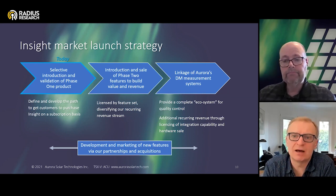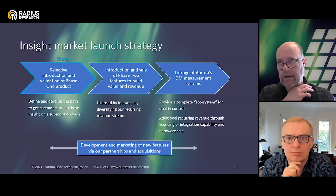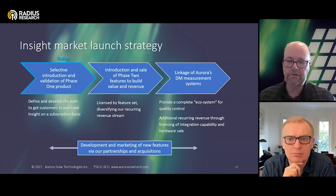Is the Insight now installed at the Chinese client site? Yes, it is. All right. So yeah, we got it. We got it installed just following when they came back from Chinese New Year.